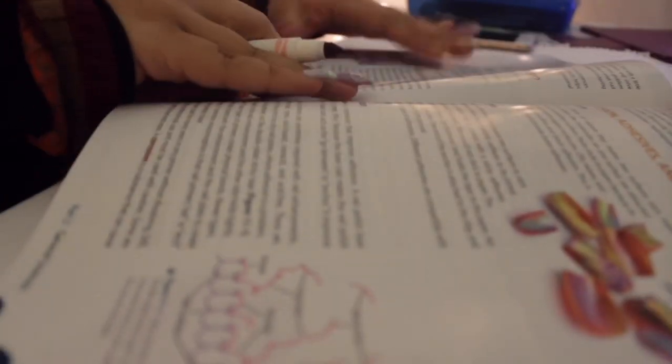The vapor you can't really see. You can see the fume because it has those particles in there. But the vapor is just a gas that you can't really see.